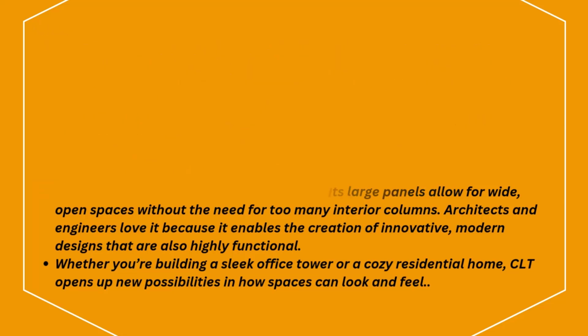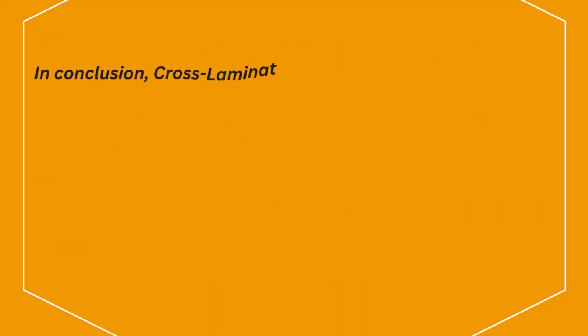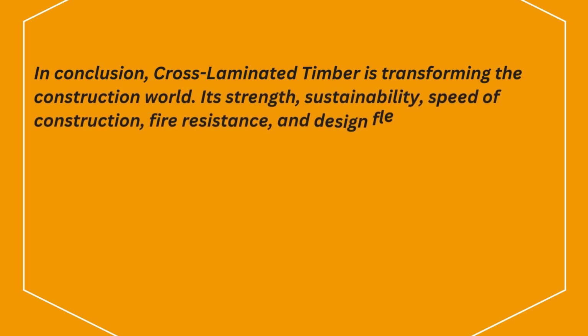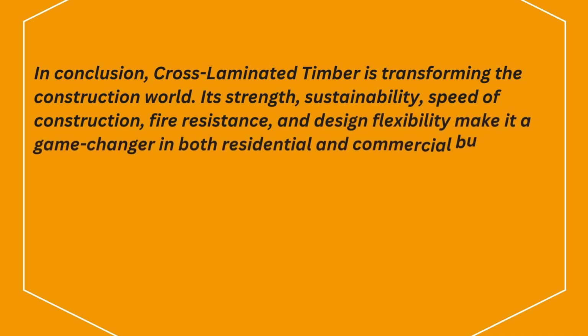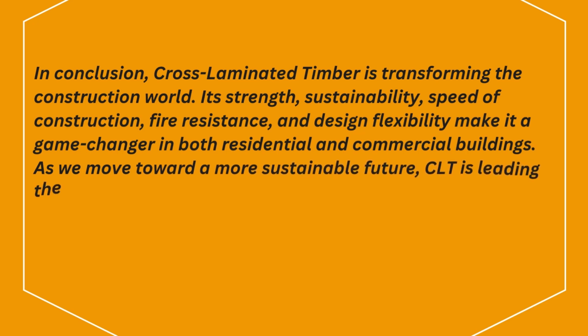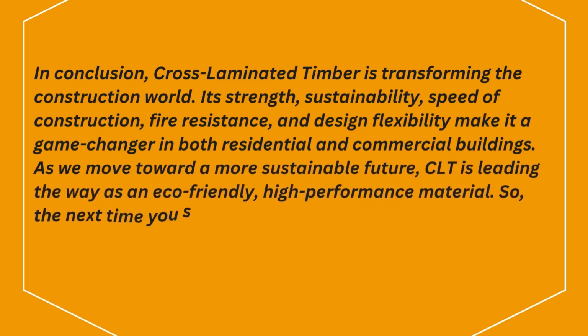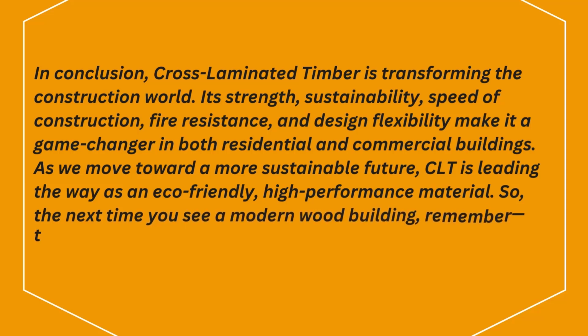In conclusion, cross-laminated timber is transforming the construction world. Its strength, sustainability, speed of construction, fire resistance, and design flexibility make it a game changer in both residential and commercial buildings. As we move toward a more sustainable future, CLT is leading the way as an eco-friendly, high-performance material. So, the next time you see a modern wood building, remember, there's more to it than meets the eye.